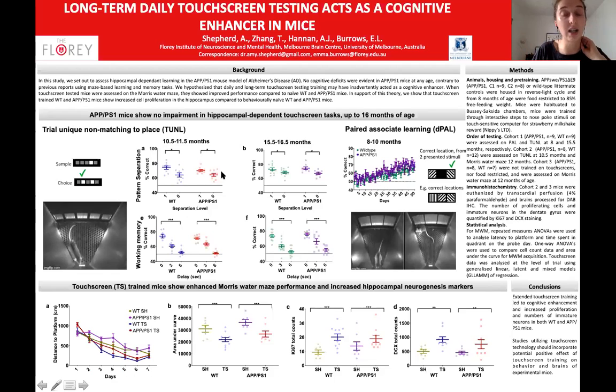This is regardless of genotype. So the APP-PS1 mice show similar changes to the wild type animals, indicating intact hippocampal dependent learning. And this was really surprising to us based on the human literature. After thinking for a while about why this may be the case, we thought about the computerized cognitive training literature known in human patients, where increased training on a particular area of cognition, say working memory, on one task can actually improve the performance of both older adults and patients with mild cognitive impairment across all working memory tasks. So we hypothesized that may be the case here.